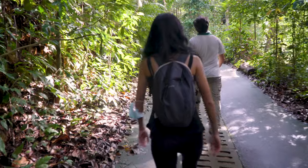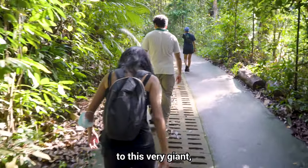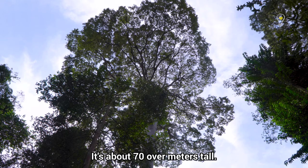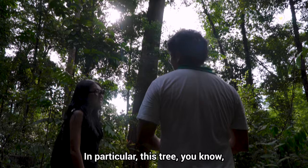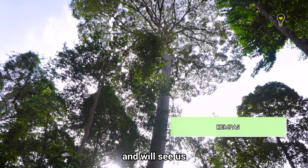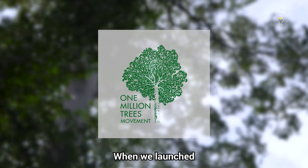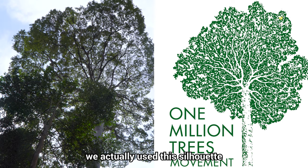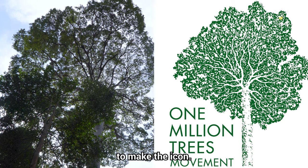Okay, I'm emoji trunk. I've brought you to this very giant native tree called the kempas. It's about 70 over meters tall. In particular, this tree has seen us through the war, will see us through COVID, and will see us in good times as well. When we launched the 1 million tree movement last year, we actually used this silhouette to make the icon. Oh, so cute!